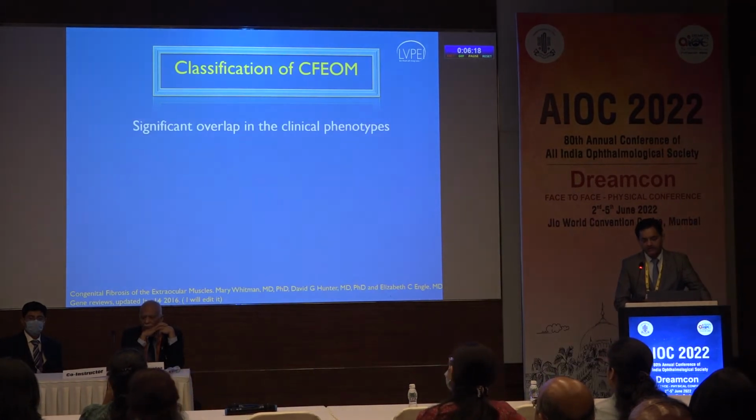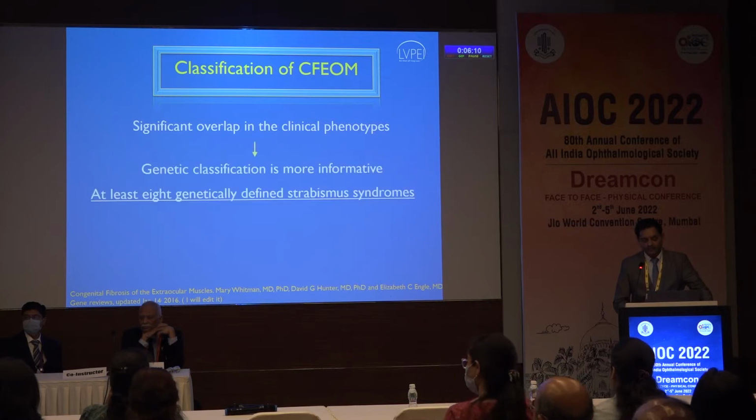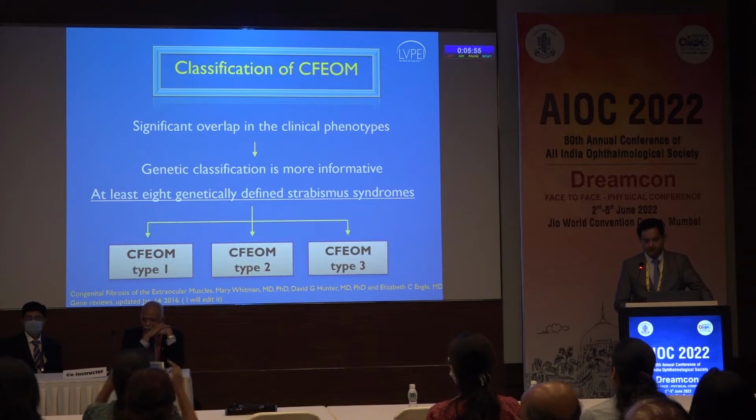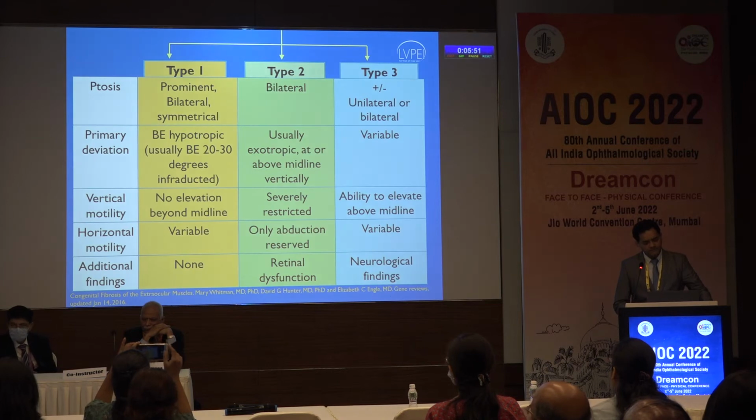If you look at the classification, there are significant clinical phenotypes. It's not like one set of syndromes you see. The genetic classification is more informative. Otherwise, your classical textbook type 1, type 2, type 3 is not always true. So you have many varieties, as many as 8 genetically defined syndromes. But the most common ones are these 3. This is important clinically.